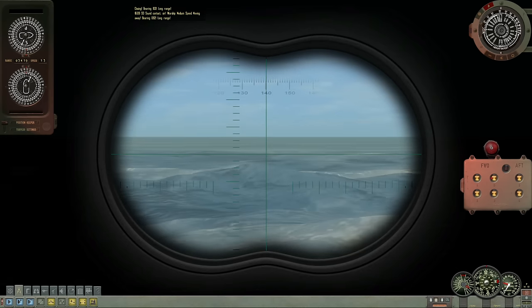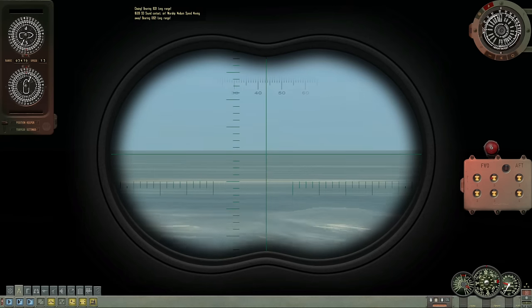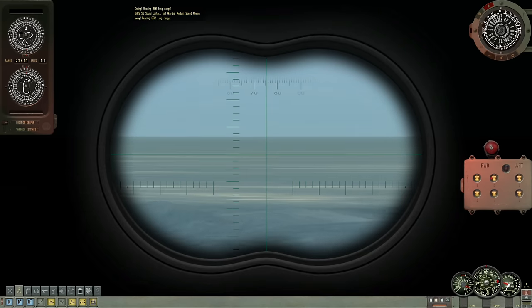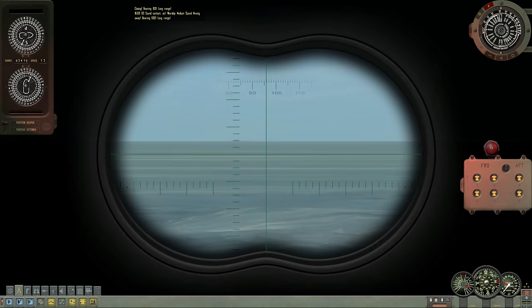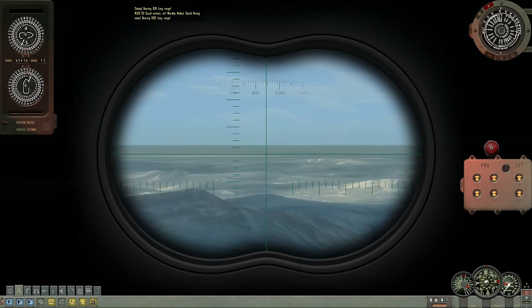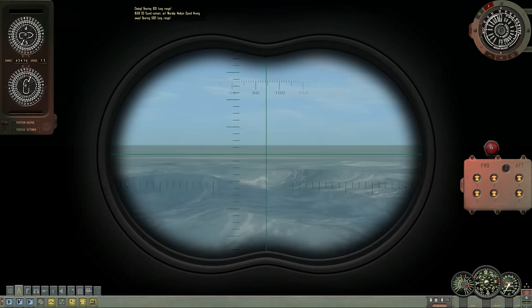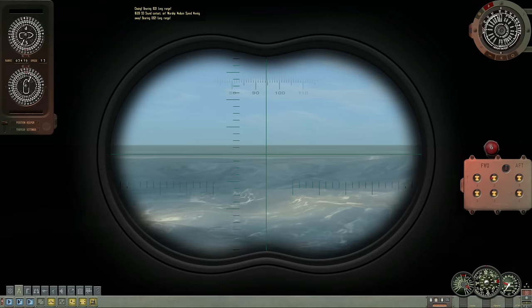Wait, hang on. Where have these bloody ships gone? They should be over about here. Because there they are. Right, I've turned to try and get in front of them, and we're going to blaze along on the surface and see if we can get into an ambush position on those battleships.